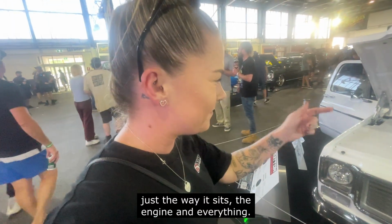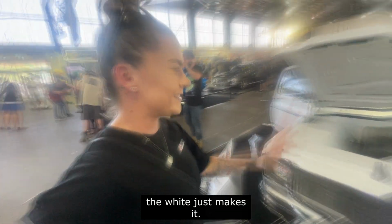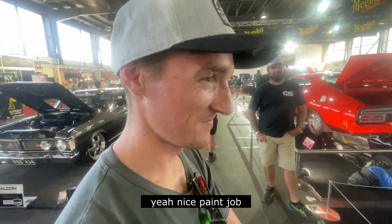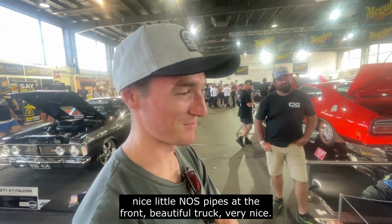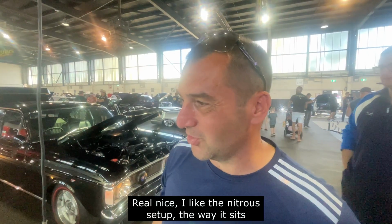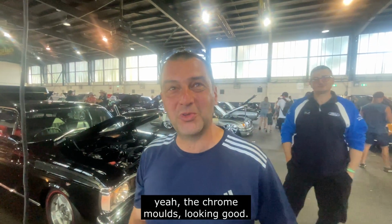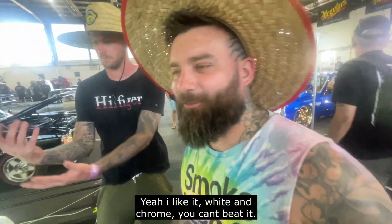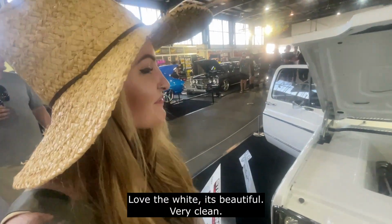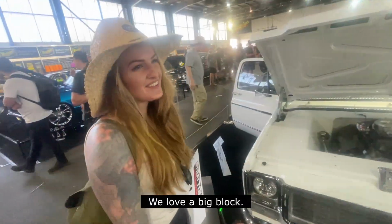The way it sits and the engine and everything, like the colour suits the car. Like the white just makes it. I'd have to say the billets, to be honest. The billets, definitely. Nice paint job. Nice little knock pipes at the front. Beautiful truck. Very nice. Real nice. I like the nitrous setup, the way it sits. Yeah, chrome molds. Looking good. I like it. White and chrome. Can't beat it. Beautiful car. Love the white, it's beautiful. Very clean. It's a really nice big block. Love a big block.